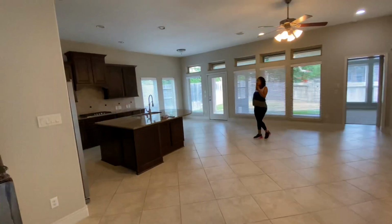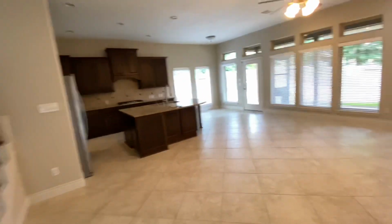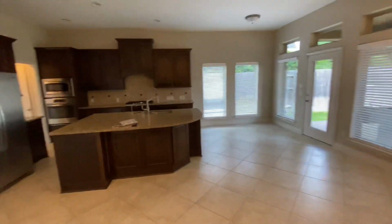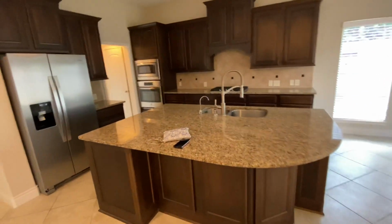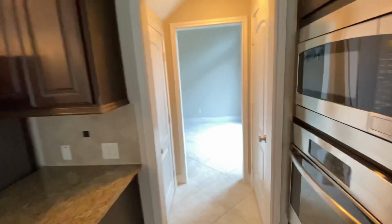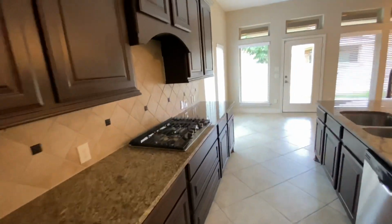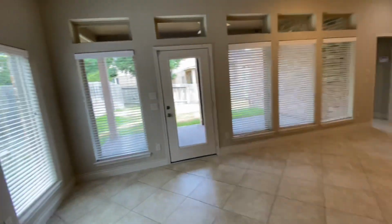All right, so we got this nice open living area right here. And this opens up to the office. You got your French doors here. It's a nice space. Ceiling fan. Nice and bright. All right, utility room, washer and dryer space, nice living area. Got your nice kitchen, a nice island right there too. Stainless steel appliances, breakfast area, and it opens up to the formal dining room. I'm assuming this is the pantry. Two pantries. Again, you got your stainless steel appliances. I like this one a lot.